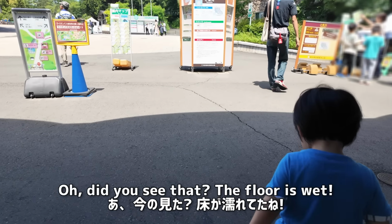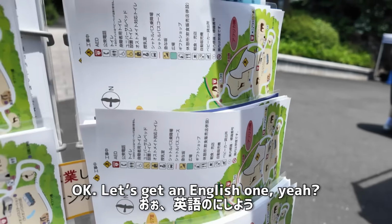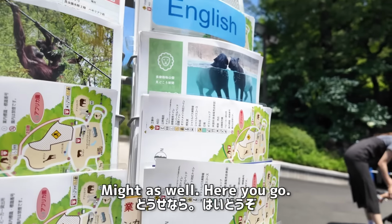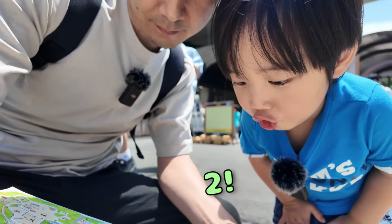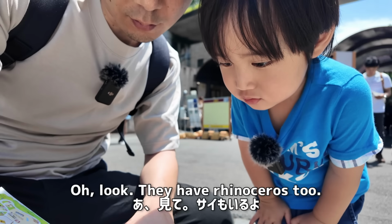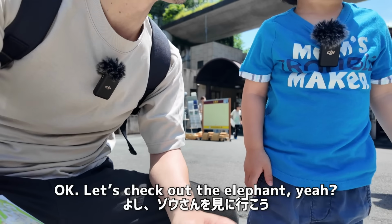Oh, did you see that? The floor is wet. It says it's for the animals, huh? Okay, let's get an English one, yeah? Might as well. Here you go. Which animal do you want to see? Do you want to see the elephant? Oh, look, they have rhinoceros too. Okay, let's check out the elephant, yeah?